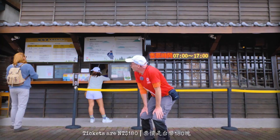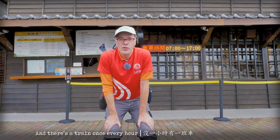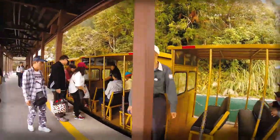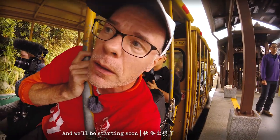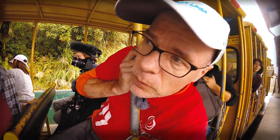Tickets are 180 NT dollars, and there's a train once every hour. Right, we just boarded the train and we will be starting soon. Bye bye.